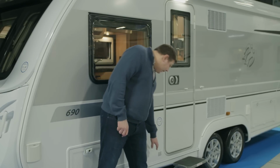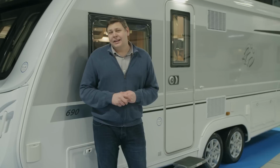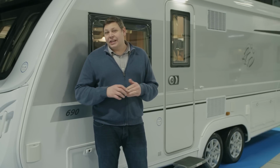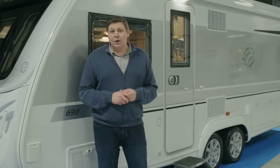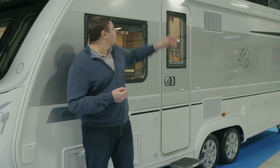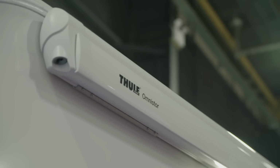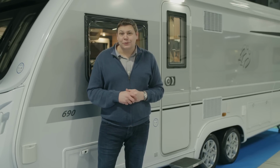Take a look at this weight plate down here. It says that this van weighs in at 2 tons. Now that's a hell of a lot. But actually it includes a massive 380 kilo payload, which means that you can fit options such as air conditioning and this rather fine motorhome style awning without worrying about having enough payload for all your clothes and shoes.